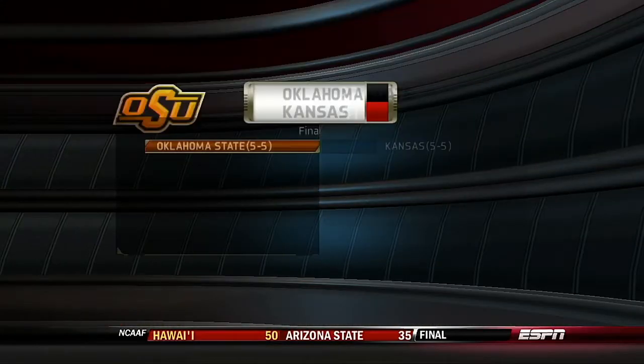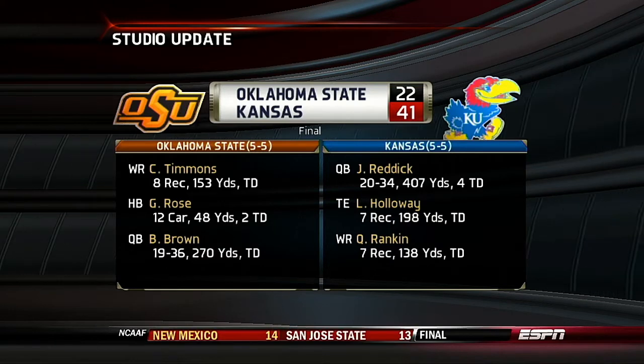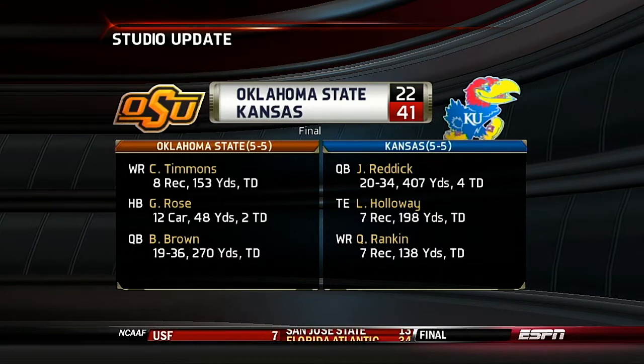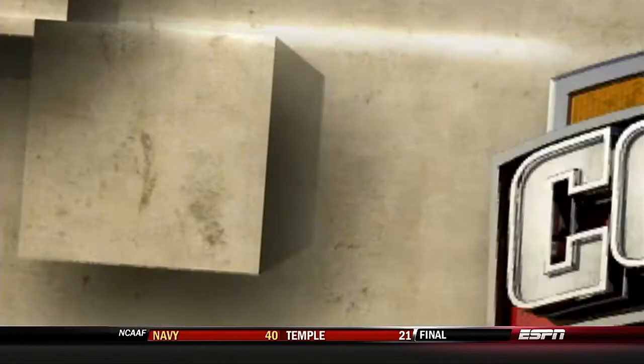They are lighting up the scoreboard again in the Big 12. And for Kansas, they've won two straight. And for Reddick, he showed why this aerial attack is so dangerous. Better than 400 yards passing. The Jayhawks cruise by 19.